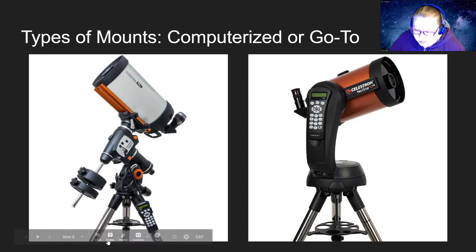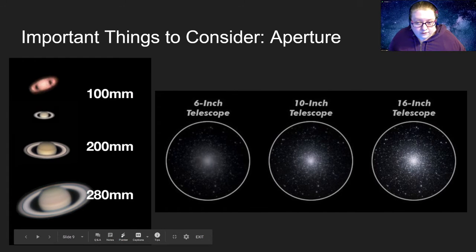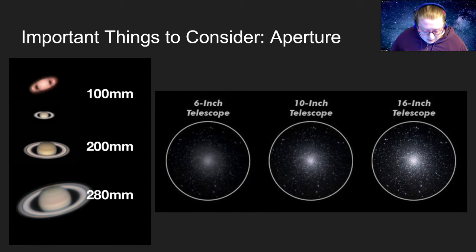All right, so a few other things to think about when looking for a telescope. And that is the aperture of the telescope. So the aperture is the size of that big lens at the front or the big mirror at the back. And the reason this matters is because telescopes are giant light buckets. The bigger it is, the more light it collects, the brighter things are going to look, and the more detail you'll be able to see.